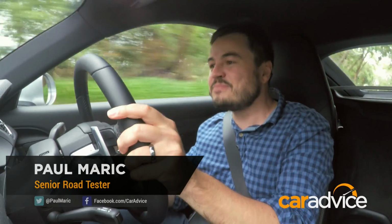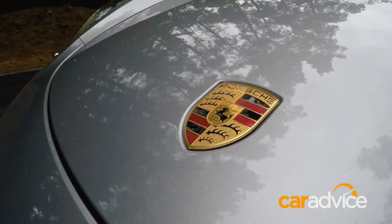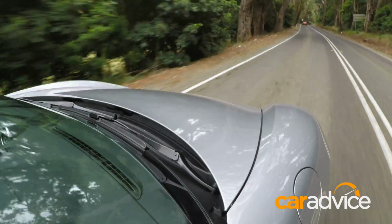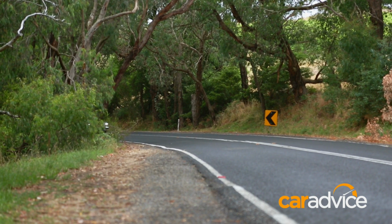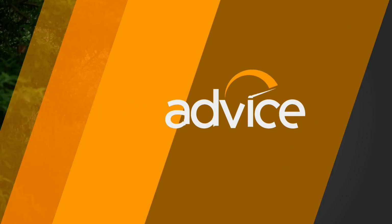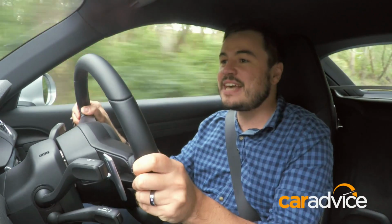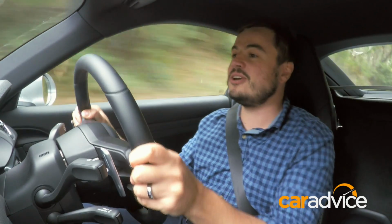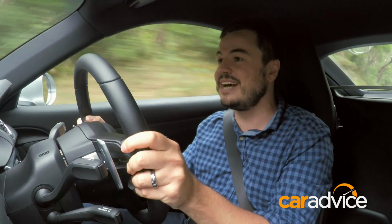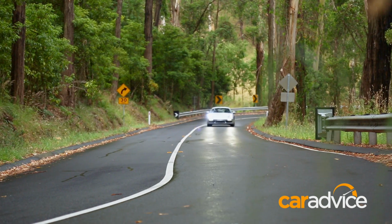The noise you hear wailing in the background is the 2.5 litre four-cylinder engine in the all-new Porsche 718 Cayman S. This is the Porsche you buy if you have a mortgage but still want the duck's nuts of sports cars. At $145,000, that horizontally opposed flat four engine makes this a raw and unrelenting sports car, especially when it's mated to that 7-speed dual clutch automatic gearbox.